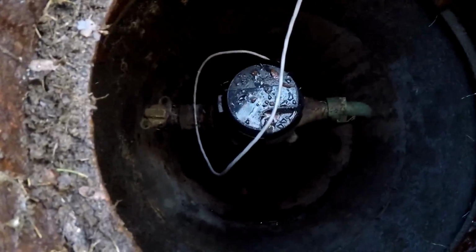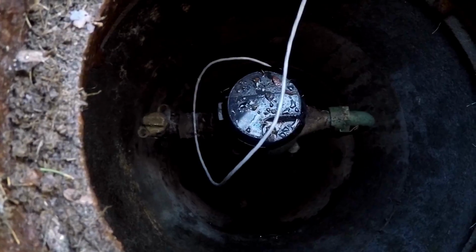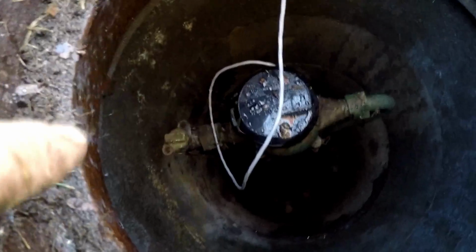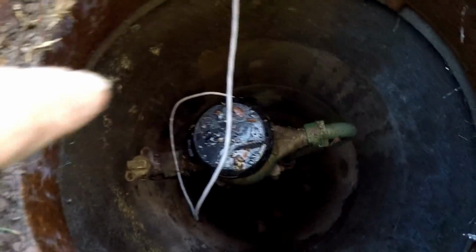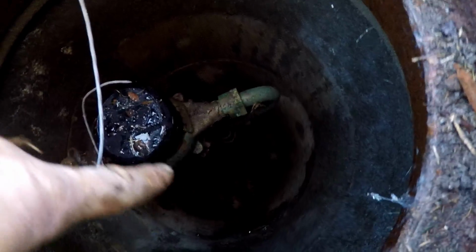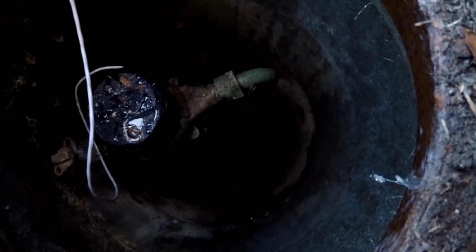Okay, this is the water meter pit. It's about 5 feet deep. This side here is the street. That's where you shut it off. It goes through the meter, goes through here, and then goes down to the bottom of the pit and then into the underground. Camera way down in here, hopefully I don't drop any of it.